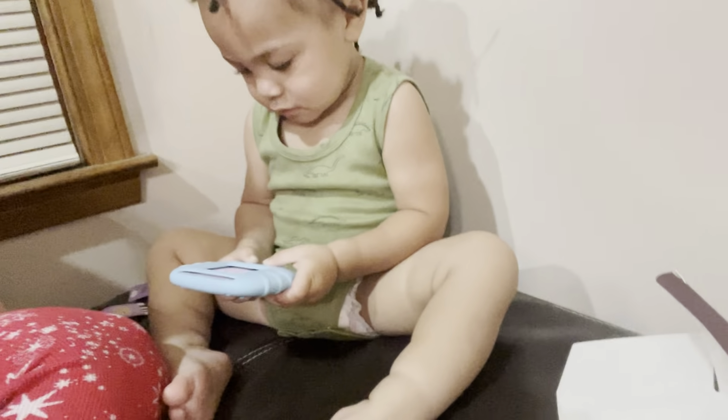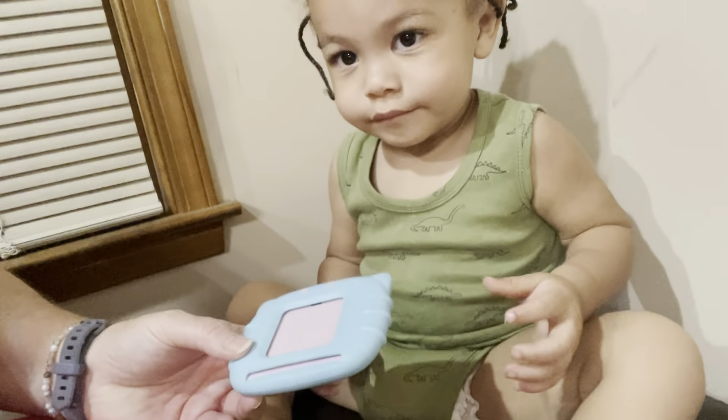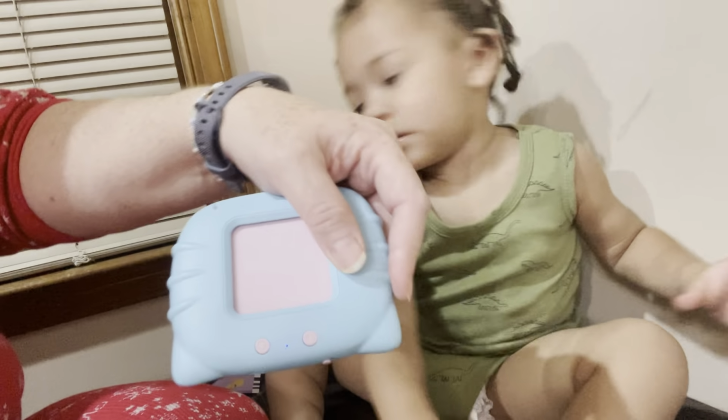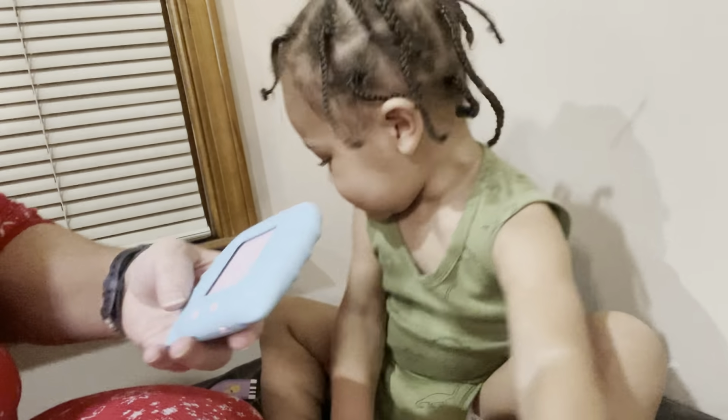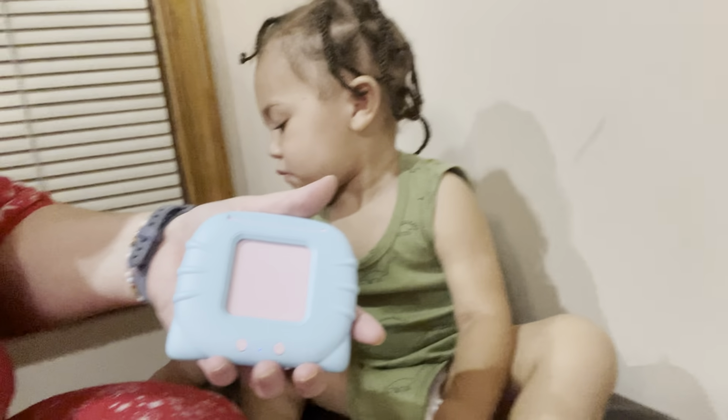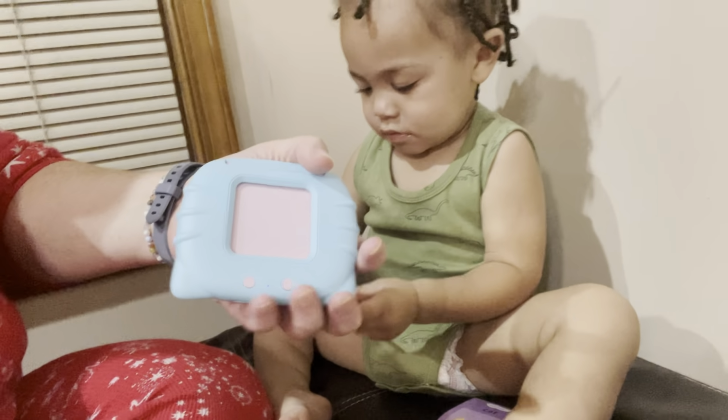As you guys can see, there is no card in there, and he was just pressing these buttons on the bottom on each side, and I have no idea how he started doing that. Smart little baby. And I just had to come back on and do a separate little video real quick. I'm going to try to do this with me holding the camera.